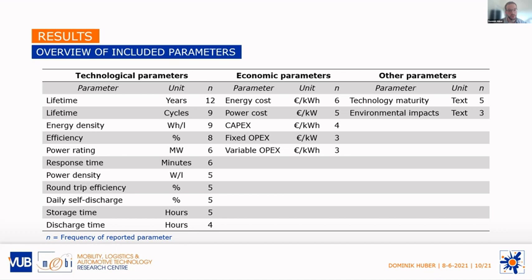When it comes to the economic parameters, we see that the most frequently reported were energy and power costs, followed by CapEx, fixed and variable OPEX. And then we have one class left, which includes information about the technology maturity and the environmental impacts. In total, we can see here 18 different parameters.